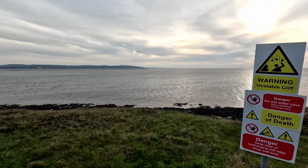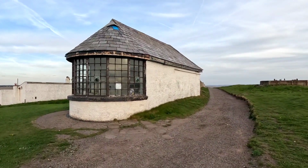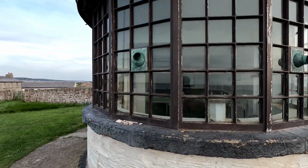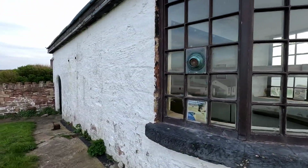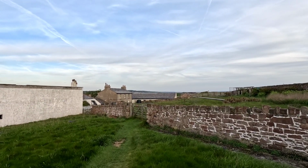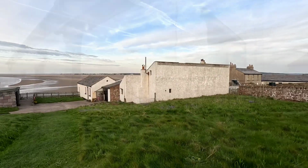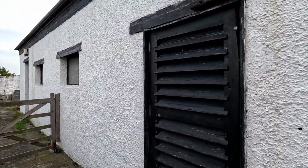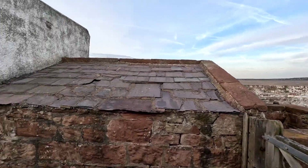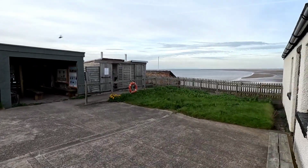Danger of death. Another interesting building here. Starting to lose tiles. Gets a proper beating from the wind, this place. Yeah, there's the house I was on about. And you've got some small buildings here as well. Yeah, it's a really interesting place. Got some toilets here as well.